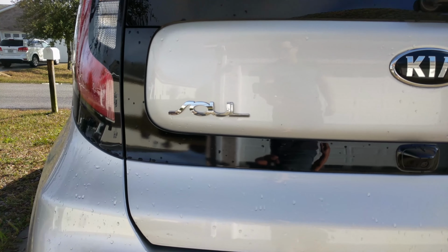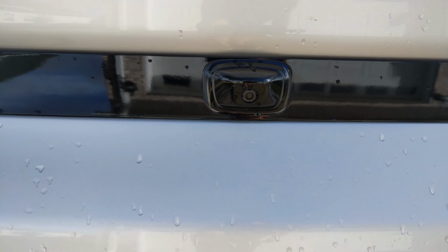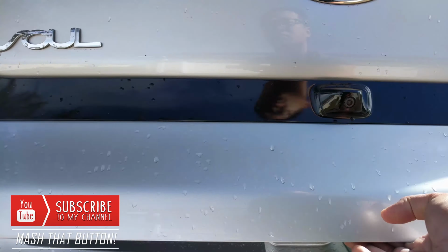Couldn't help that pun there. Now let's start at the back. Here we see the backup camera, which has decent resolution and contrast both day and night. The hatch handle is neither too low nor too high. The hatch itself is very light and easy to open.